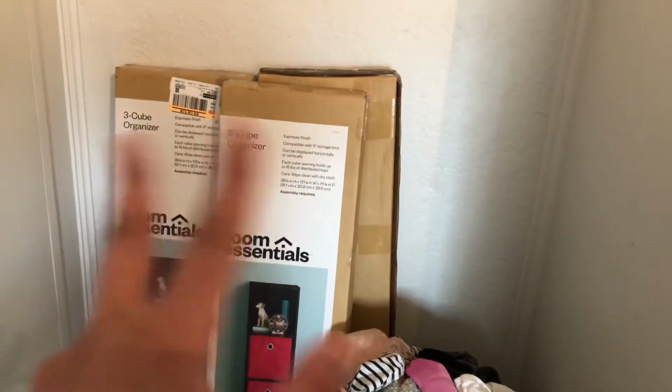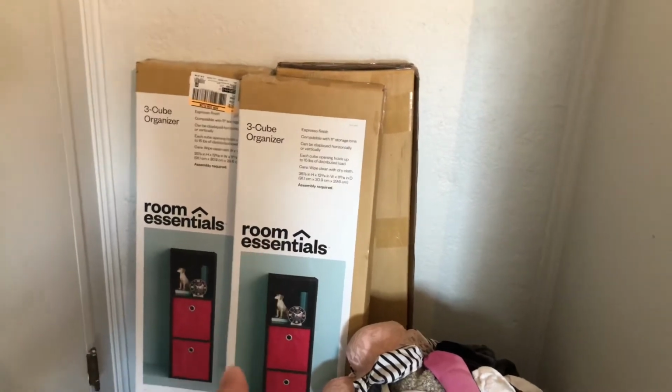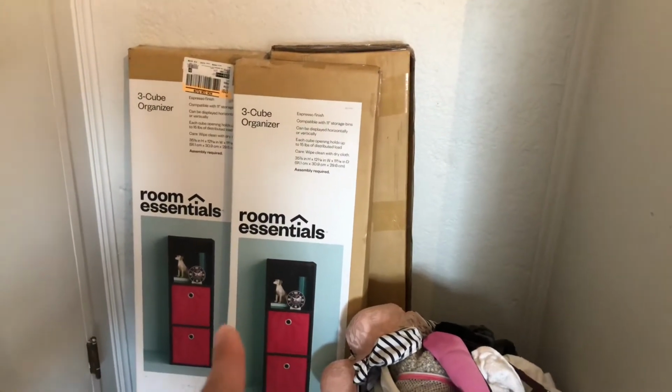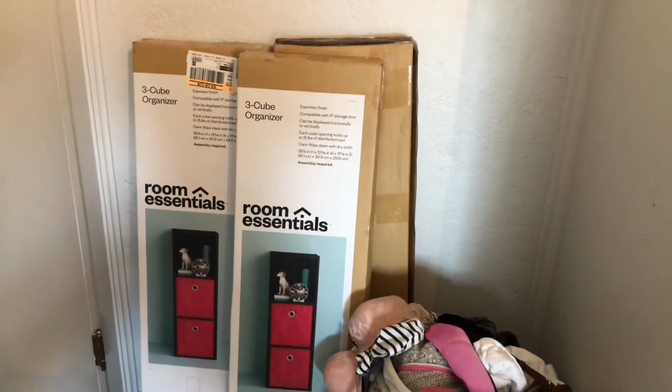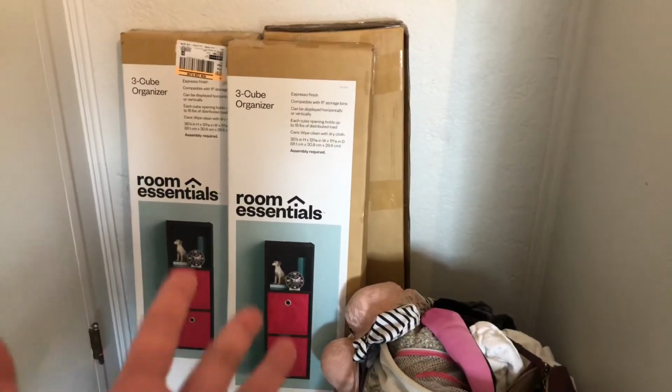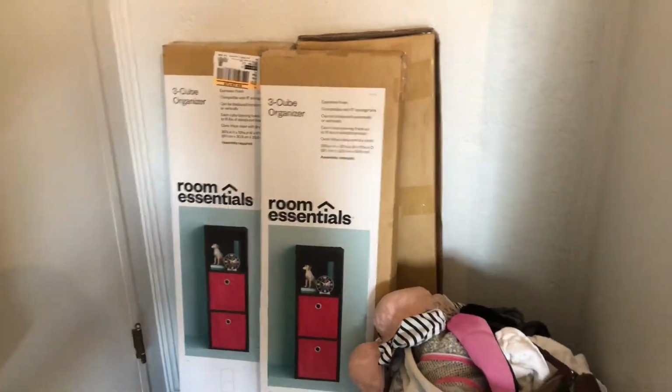Actually, if you buy the 9 cube organizer, that would be way cheaper. But the reason why we decided to go for this one is so that we can lay them flat, like a platform bed. So that's that. But I think it should be priced like $19, but that's just me.